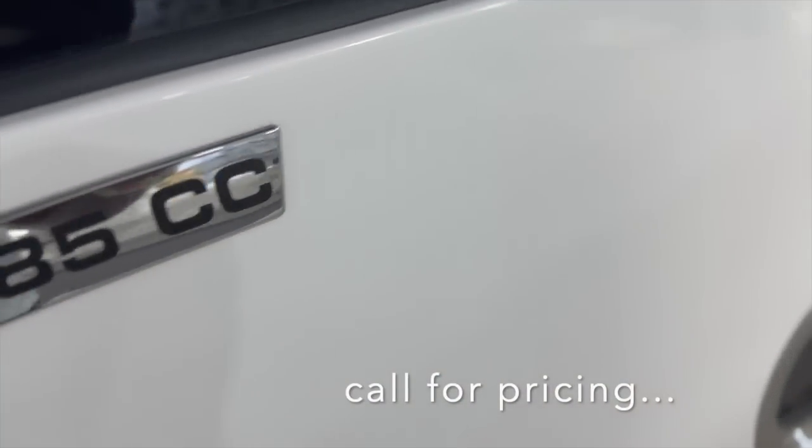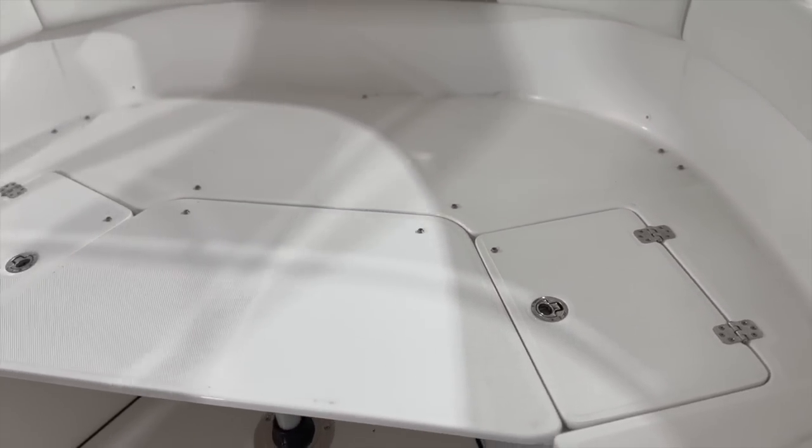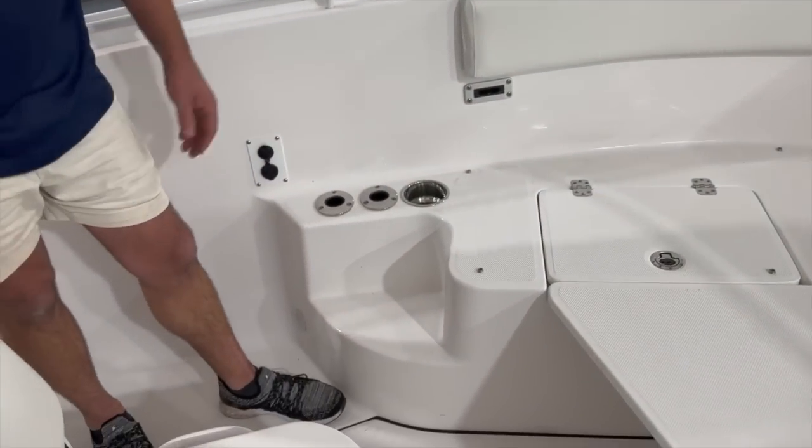You got a ton of storage. Or seating, I'm sorry. Look at this. Comes with a nice backrest. You can have a picnic up there alone. You got phone chargers right here. Yeah. More seating. Is this a cooler under here? No. Solid. Okay.